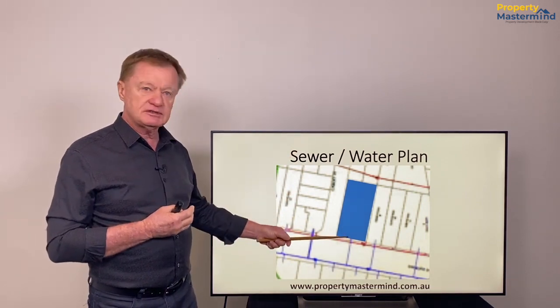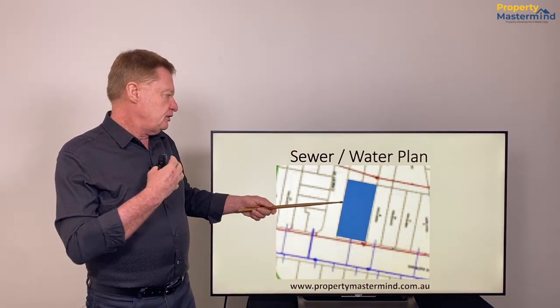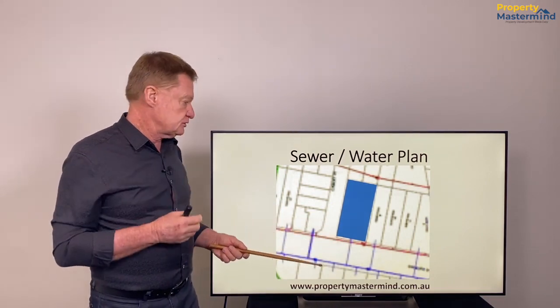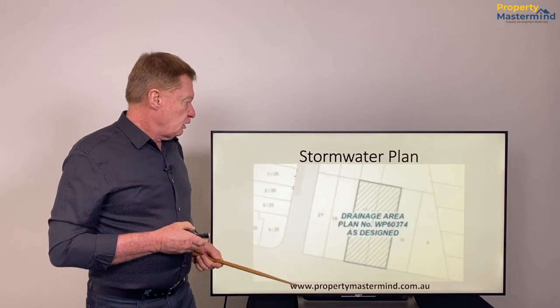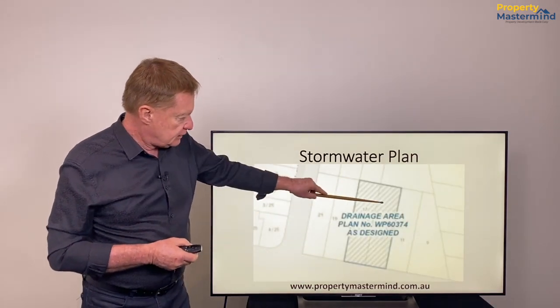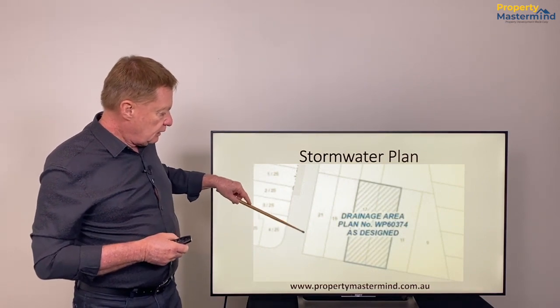And that can cost $5,000 or $6,000 to do that. If you think about it, it's only $1,000 a townhouse, so it's not a deal killer, it's just a cost you have to incur. From a stormwater point of view, this is the lot here. That drainage plan, that's the one next door. So we're going to be able to get discharge.